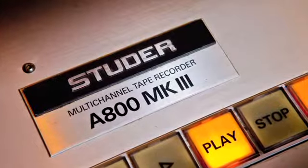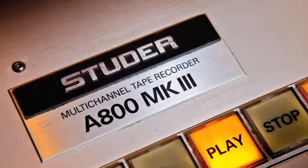I'd grown up hearing tape, and certainly there's a certain glue factor about tape. When you're hitting it just right, and it's the machine, because I always used a Studer, it was a great sound, and it was worth it.